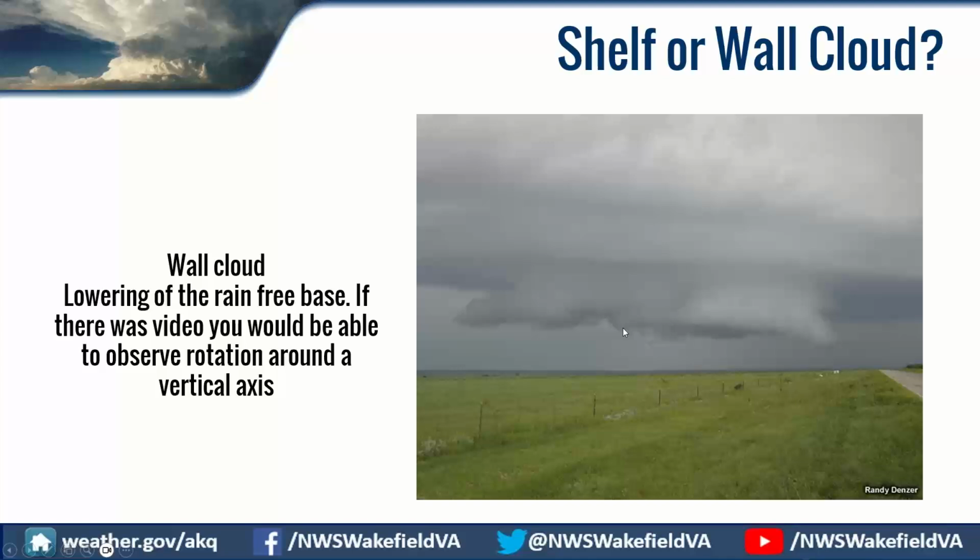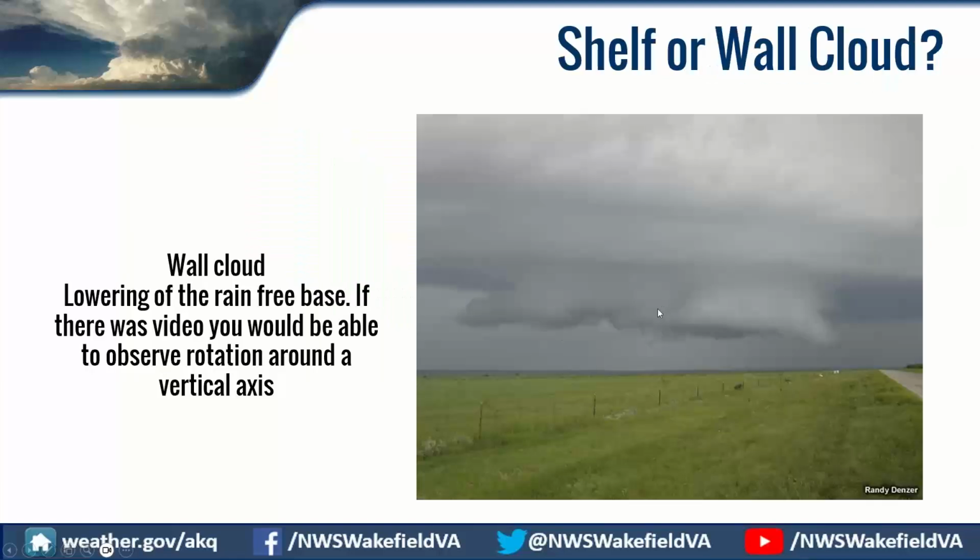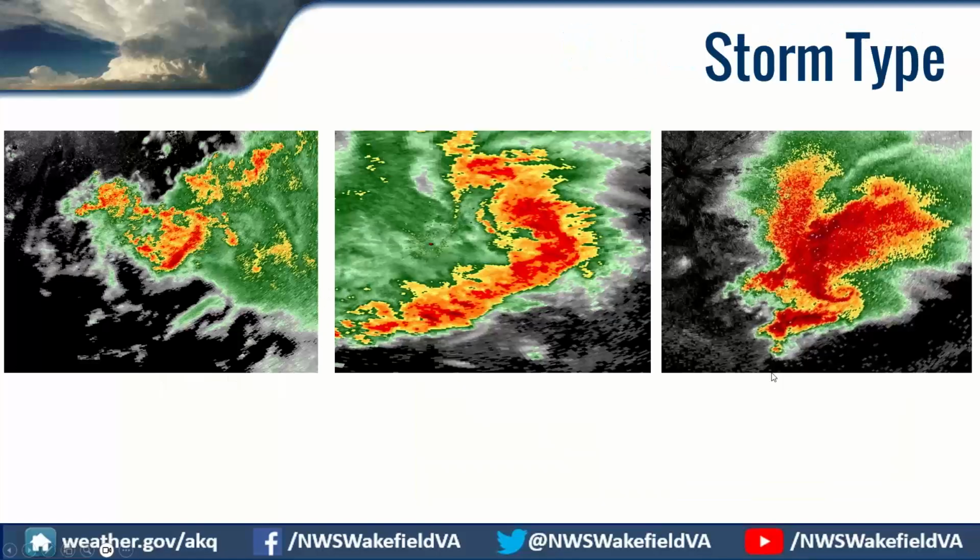The shell for the wall cloud is going to be the lowering of the rain-free base. If there was video here, you'd be able to observe rotation within this picture. So you're not going to be able to see a whole lot of detail here. But if we get this down, you're going to be able to see a rotation occurring here.